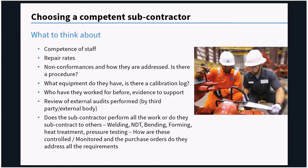And obviously with welding, you've got to look at repair rates. Industry is generally less than 2%. That's what people generally aim for. But obviously, you want to make sure that the repair rates are quite low, because any extra repair could involve expense, and I'm sure a late contract as well.